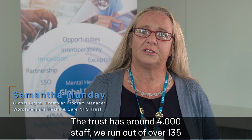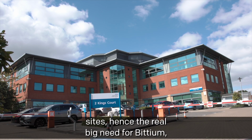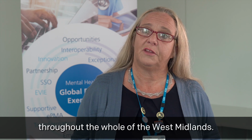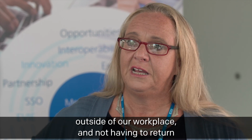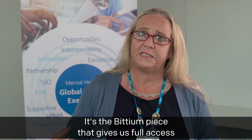The Trust has around 4,000 staff. We run out of over 135 sites, hence the real big need for Bittium. And we look after just under 1 million patients throughout the whole of the West Midlands. So there's so many benefits to actually going digital outside of our workplace and not having to return to the office. It's the Bittium piece that gives us full access to our network.